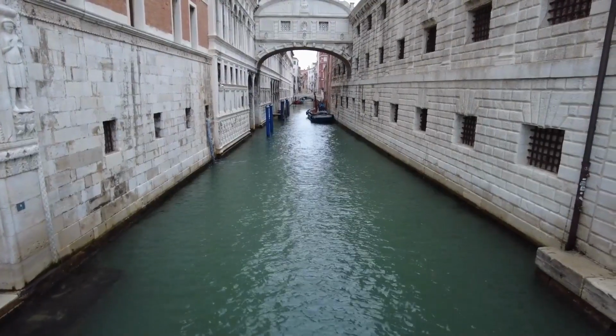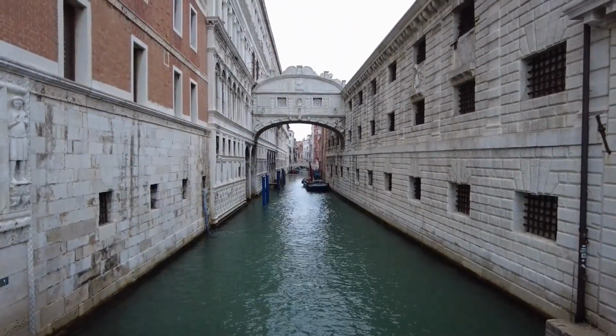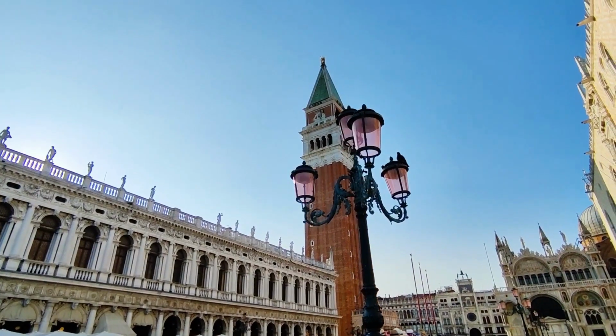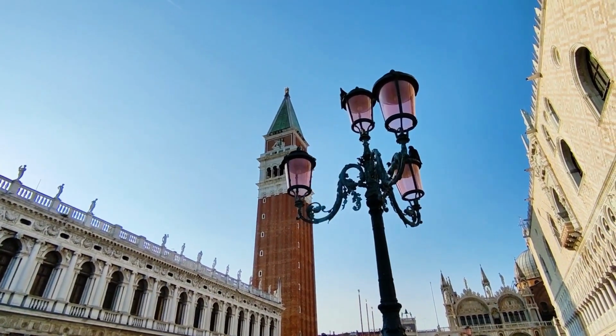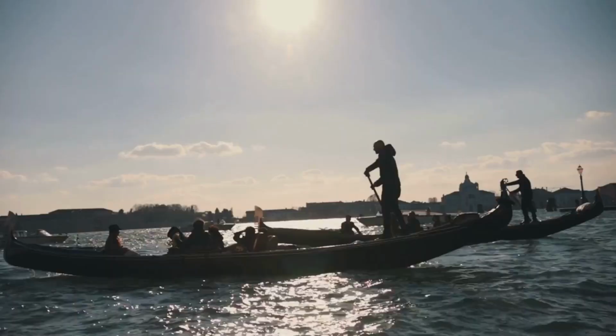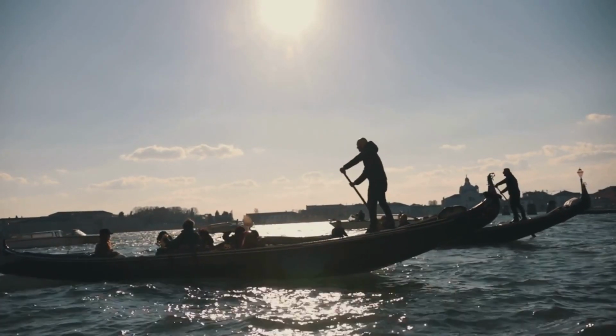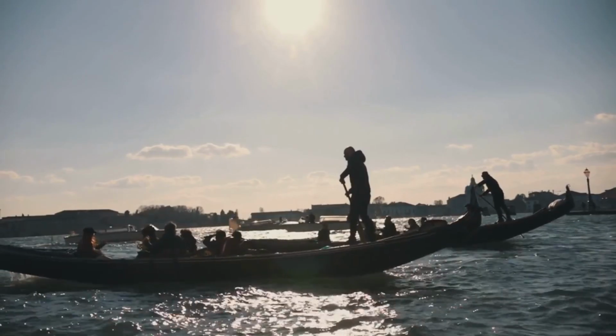We've journeyed through centuries of history, from the grandeur of the Doge's Palace to the tranquility of hidden canals. We've marveled at architectural wonders, uncovered local legends, and tantalized our taste buds with Venetian delicacies. But most importantly, we've experienced the soul of Venice, a city that captivates the heart and lingers in the memory long after we've said our goodbyes.